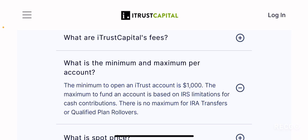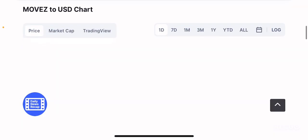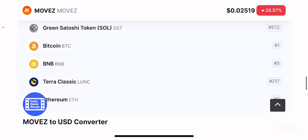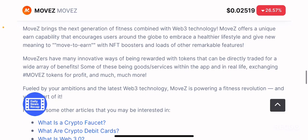So going back to the Movez token, for the purpose of this video, I'm going to rely on the information present on CoinMarketCap's page for this token, along with the information present on the website itself, but this is only going to be a peripheral analysis, which means you need to do your own in-depth research before you put your hard-earned money on this token, right?